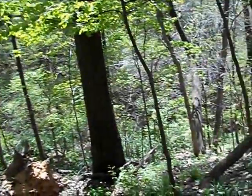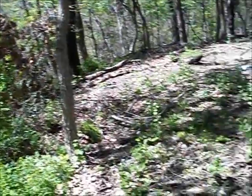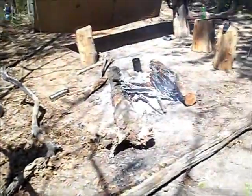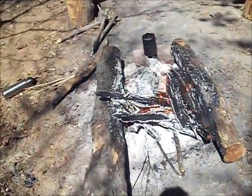Alright, y'all, out here in the woods on the farm with Capnbart for a day hike. I just call him Capnbart. Got the fire going, and while I was rigging the tarp for a wind block. That's my DIY tarp. I think I've showed enough of that.